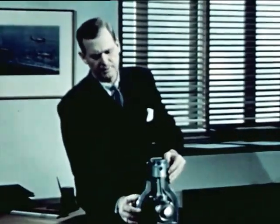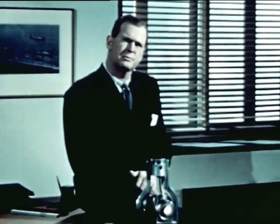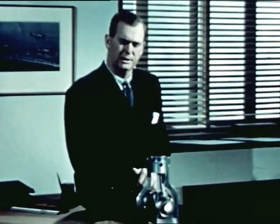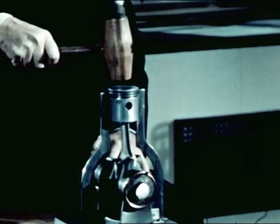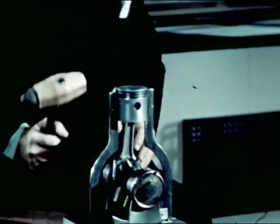The motorist wants smooth, controlled application of power. Using a special demonstrator, I shall show the difference between poor performance and good performance. Now, with the hard face of this mallet, I strike the piston. The piston, you see, receives a punishing rap, showing how power is wasted when gasoline knocks.